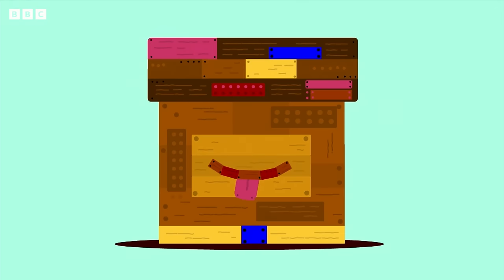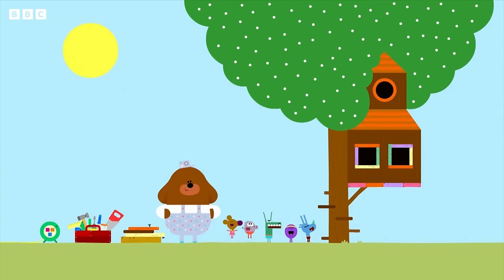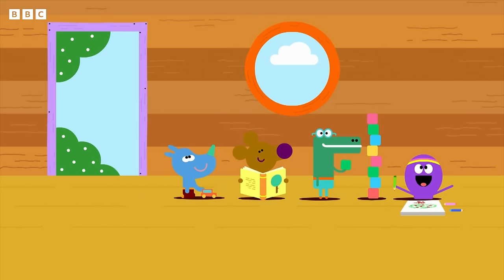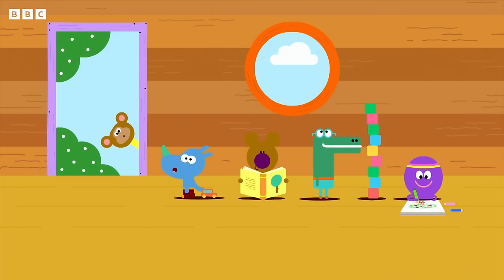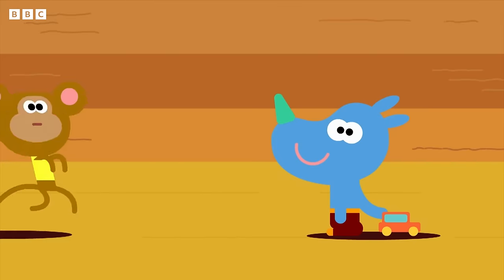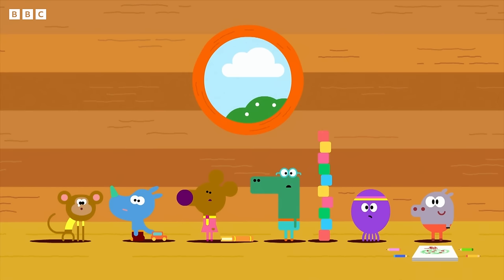Woof! Woof, woof! Yeah! Duggee's made it bigger! Wow! So much space! Oh, hello, naughty monkey. Do you like our bigger treehouse? Oh, dear. There isn't anything for Monkey to do. Maybe Duggee could make something? I've got an idea!